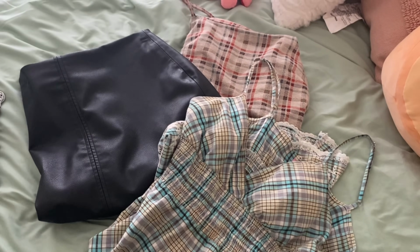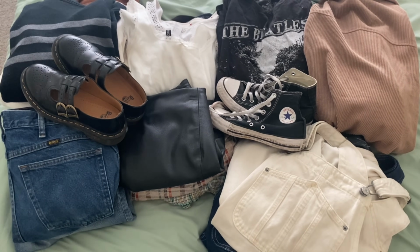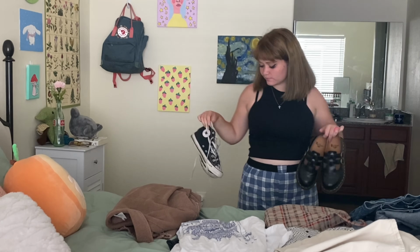I'm really glad I did this before going out and shopping because I realized I could style all these old pieces of clothing in a totally new way, which meant I didn't have to spend as much money as I thought I was going to have to. Which leads us to step four.